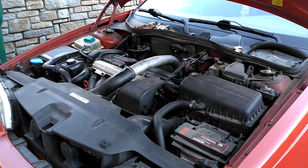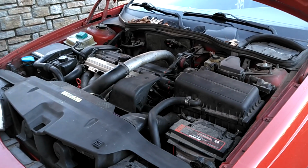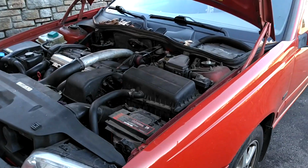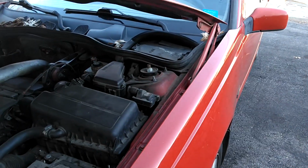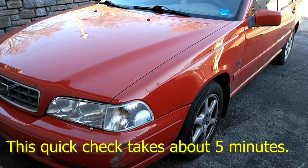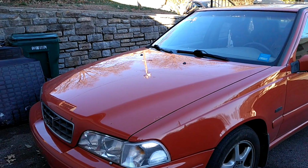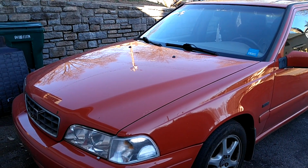If it's turbo, you need to be aware that a car has a turbo and you can get it serviced whenever need be. As with any used car, you should check the serviceability of the car on a monthly basis. I have a video linked in the comments below, tell you what to check each and every month on your used car. This car has what's called a PCV system, positive crankcase ventilation system.